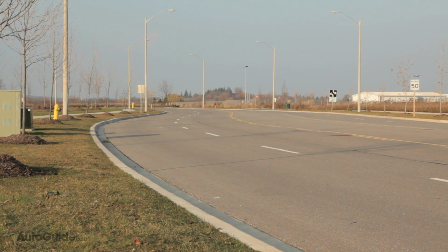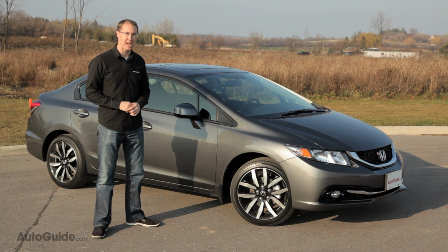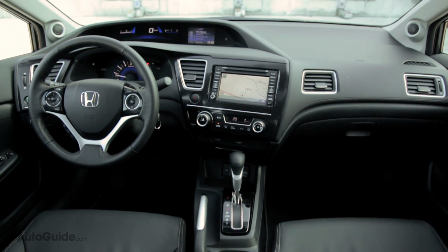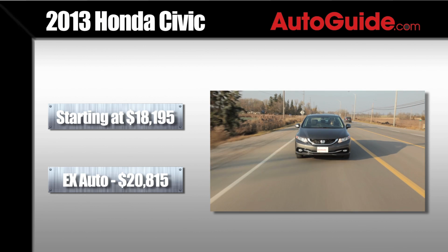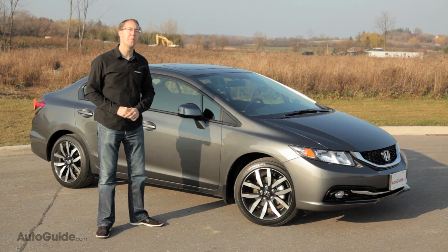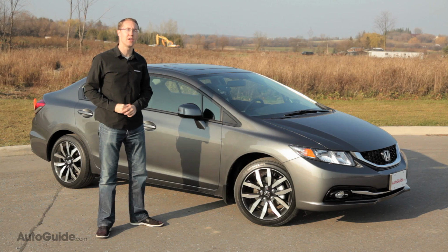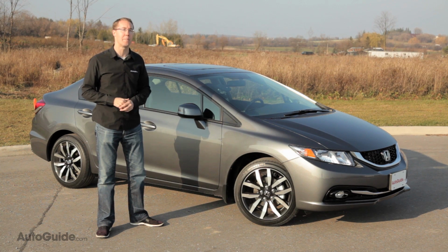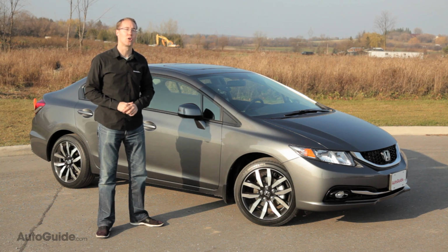The 2013 Civic is a better looking, quieter, and more responsive car. And at the same time, it's safer, has better standard equipment, and is nicer on the interior. And while the price has gone up too, it's by just $160, starting at $18,195 or $20,815 for a well-equipped EX with an automatic transmission. Combine all that with the intrinsic value of what makes a Civic, and it's clear that if the folks at Honda ever did pull up the sweatpants as they've been accused of doing, they're now off the couch and back at work making great cars.